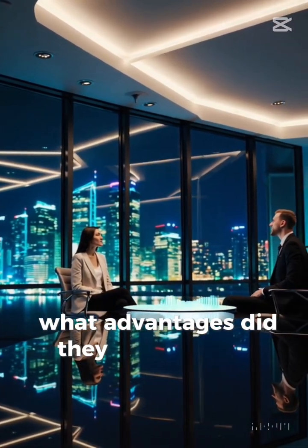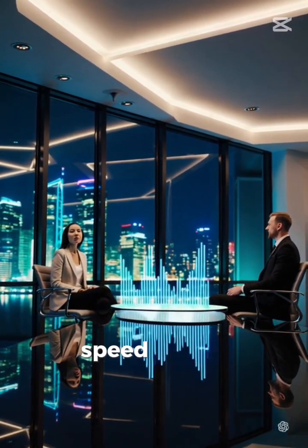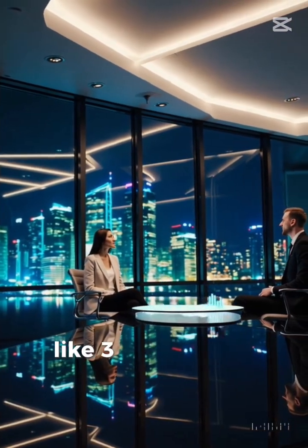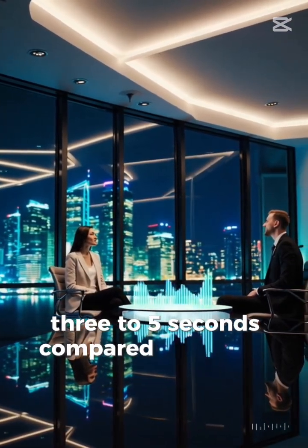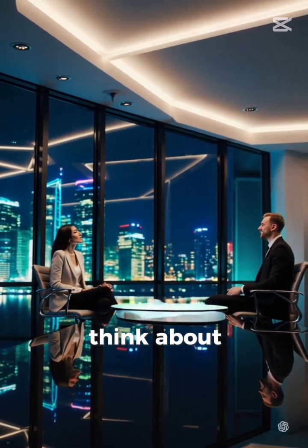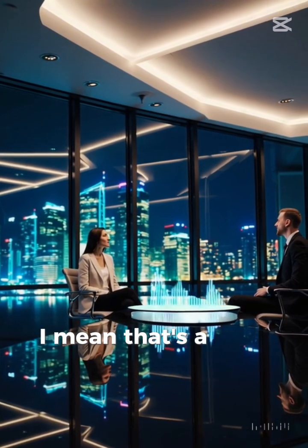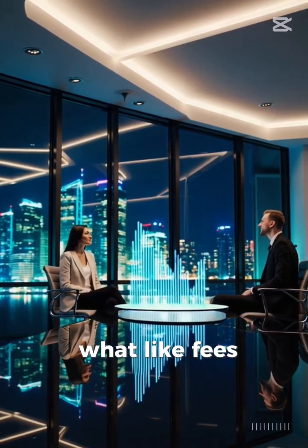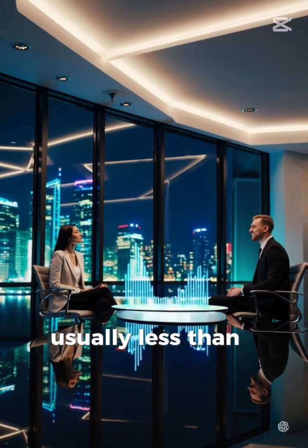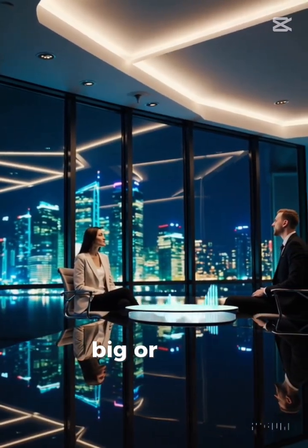What advantages did they bake in right from the start? Well, they focused on some key things immediately. Speed, for one. Transaction confirmation times are really fast, like 3 to 5 seconds. 3 to 5 seconds. Compared to Bitcoin back then, that's light speed. It really is. Think about payments, especially across borders. Going from days to seconds, I mean, that's a game changer. Really? What about fees? The transaction costs are typically tiny, usually less than a penny, which makes it practical for all sorts of transfers, big or small.